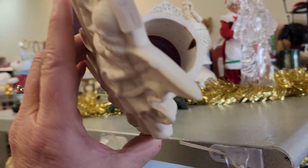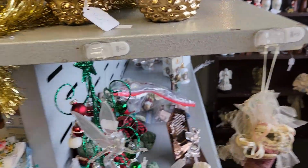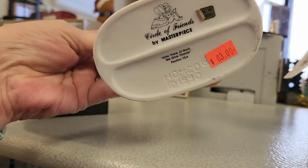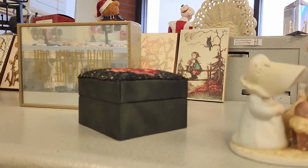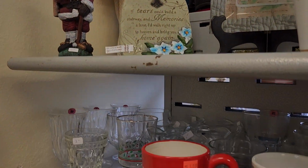This is a little candle holder that's an angel blowing a trumpet. This is a little tiny, I want to say Precious Moments, but it's not. It says Circle of Friends by Masterpiece. It's $3. And then anything new? Jewelry.